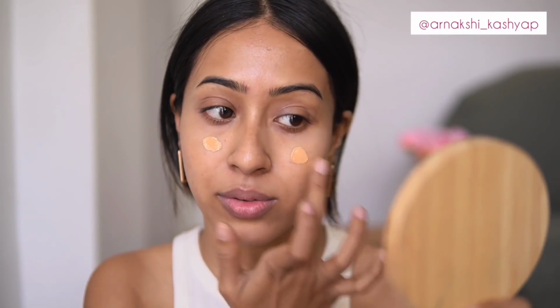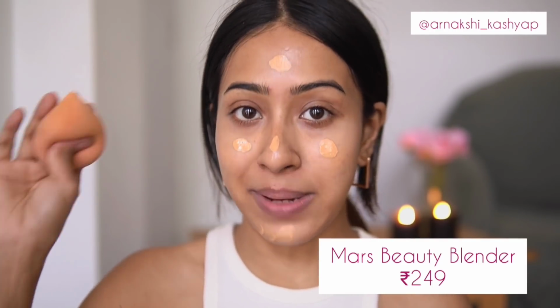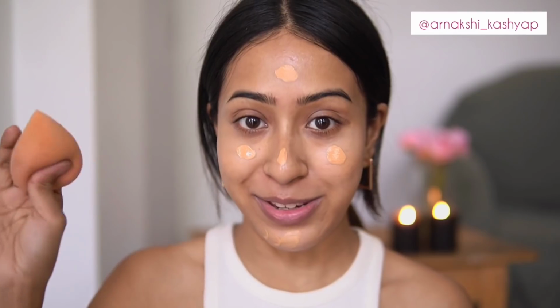So I'm just going to put the foundation around this area. I'm going to blend it with the Mars Beauty blender. This is one of my favorite beauty blenders to use.